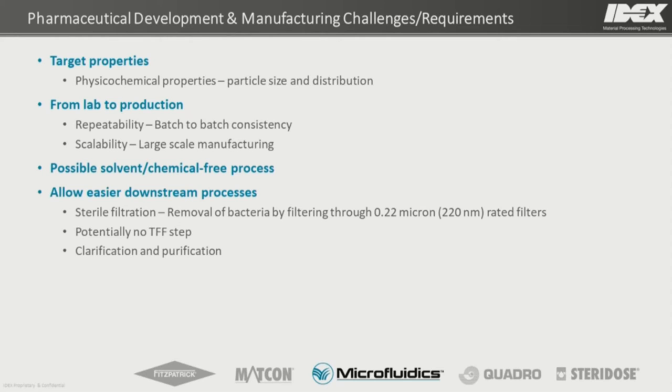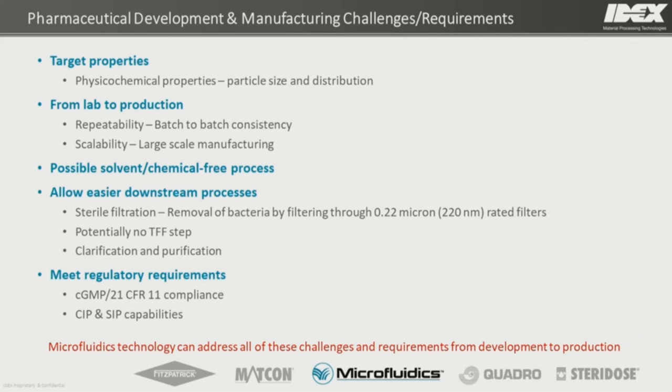I've talked about how avoiding undesired chemicals can potentially save the downstream process such as TFF. So last but not least, the manufacturing equipment should allow the entire manufacturing process to comply with regulatory requirements such as cGMP. Many processes also require CIP, I think CIP is a must, and some aseptic processes would also require SIP. So in a quick summary, Microfluidics technology can address all these challenges and requirements from development to production with our unique benefit to achieve target results and guarantee the scalability.